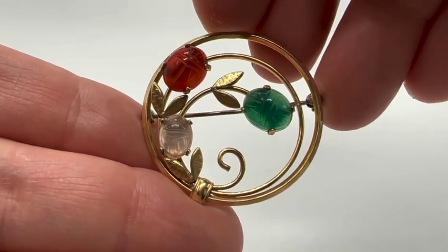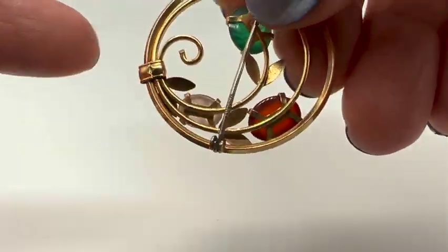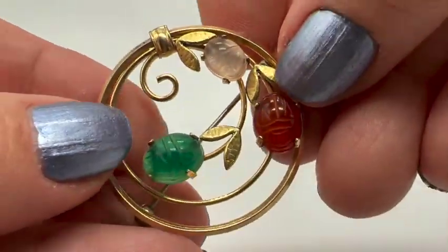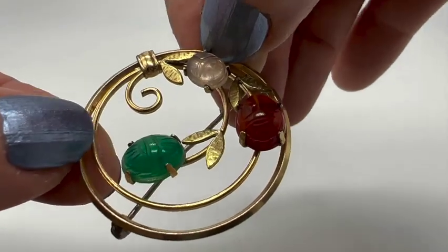Here's a really cute pin too. I really love circle pins. I think this one is just darling. It's marked Crements right there. This one is gold filled. Isn't that nice? Yeah, I love looking out for this stuff at yard sales. I always buy them when I see them.